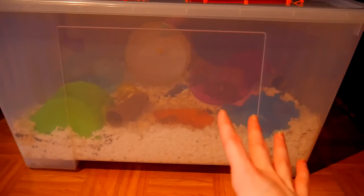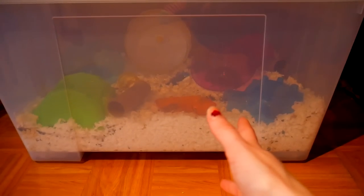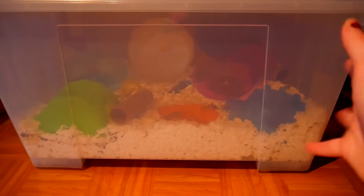And they are the result of breeding pet store hamsters together, but the person didn't breed them. What the person claimed was he got them from the pet store when the mother was already pregnant. So there's that. And then up here we have Flower.